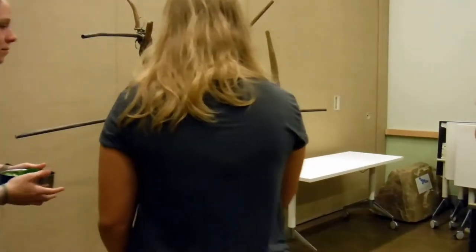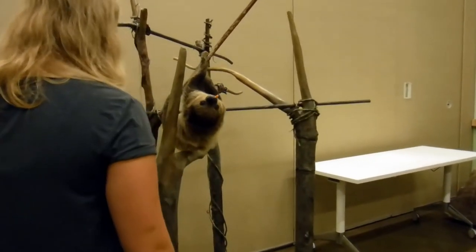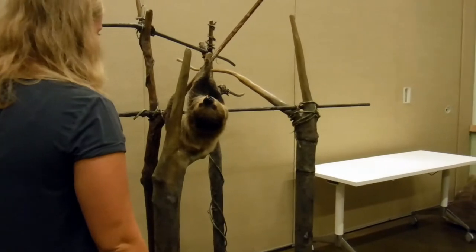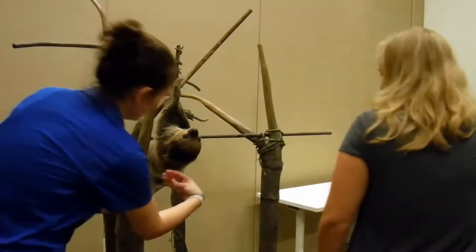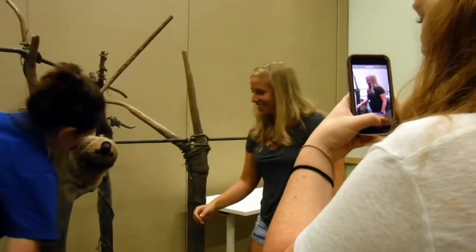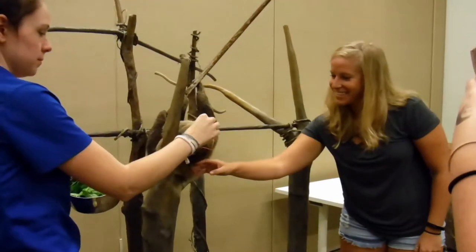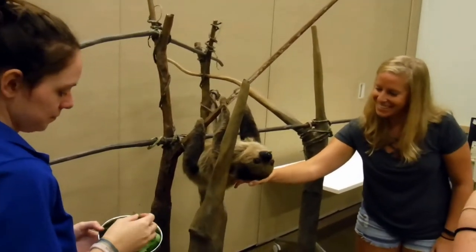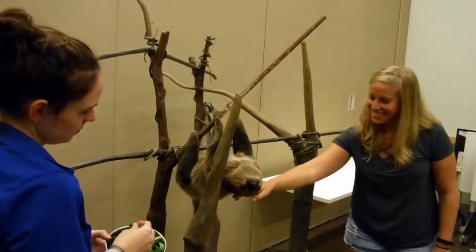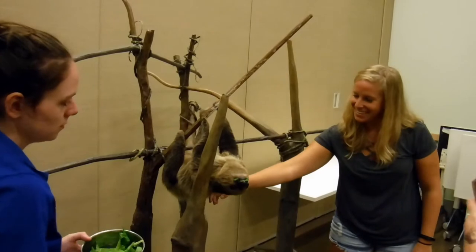Do sloths come down to go potty? Exactly. You are correct. There's a book called Kyle Goes Alone, where the sloths go down and go potty. Pretty much 95% of their life they spend hanging upside down, but you are 100% right. To go to the bathroom, they have to come down out of the tree. They do not want to use the bathroom where they eat. It's not a very good thing to do.